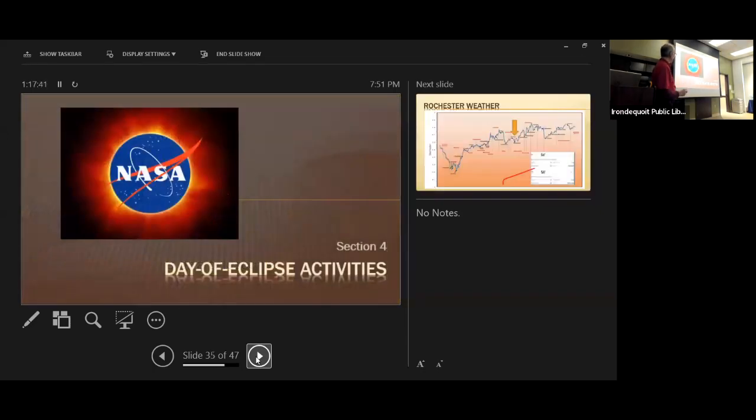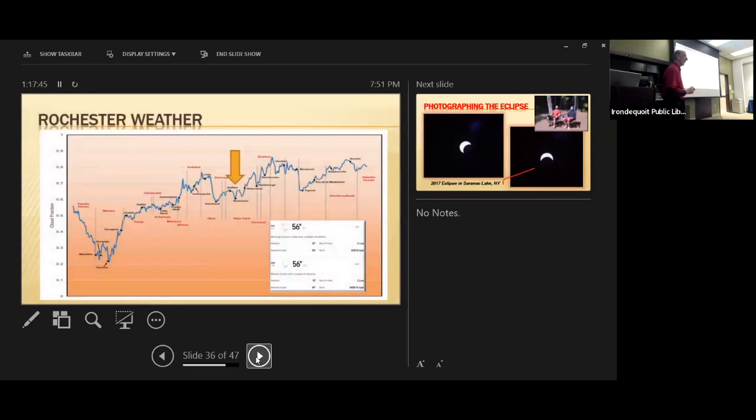So let's talk about the day of eclipse activities. Of course, the first thing we've got to talk about is Rochester weather. What is the weather going to be on eclipse day? There are a lot of people, especially the eclipse chasers, that want to make sure they see it. Unfortunately for them, they're going to have to go all the way to Mexico, where you have an almost 80% chance to see this. The fraction of cloud cover down there on April 8th is about a 23% chance it'll be cloudy, and an 80% chance it will be clear.